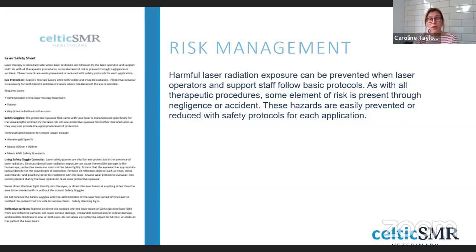Risk management: harmful laser radiation can be prevented when laser operators and support staff follow basic protocols. As with all therapeutic procedures, some element of risk is present, through either negligence or by accident. We can reduce both of these things by having a protocol that we use for anyone using the laser in practice. And these hazards are very easily prevented or reduced with the safety protocols for each application.